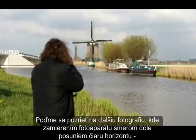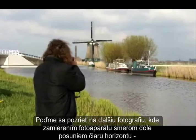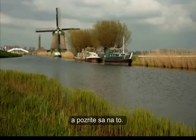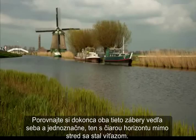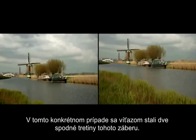Let's take a look at this next photograph. By dropping the camera down, I push the horizon line up much further, and take a look at that. Again, compare these two images side by side, and clearly the horizon line's out of the middle. We have, in effect, a winner. In this case, the winner is the bottom 2/3 of this frame.